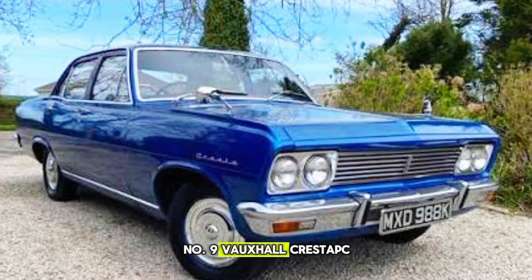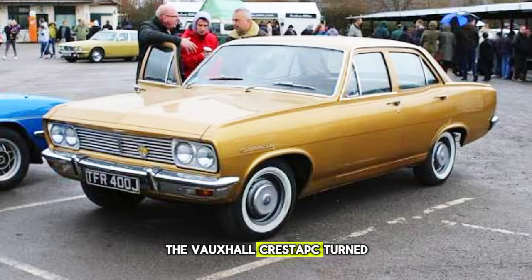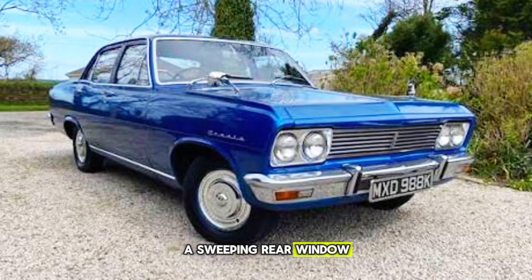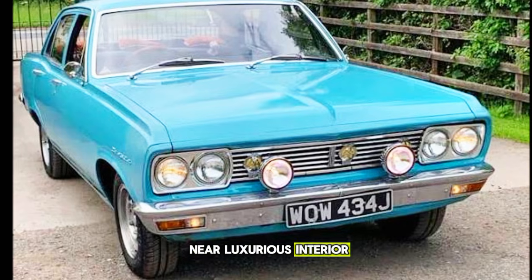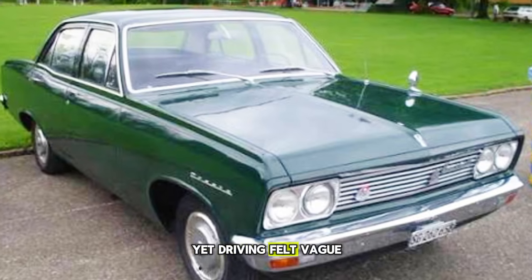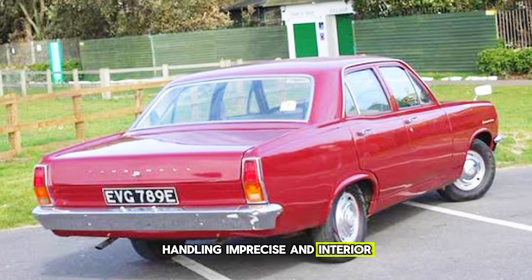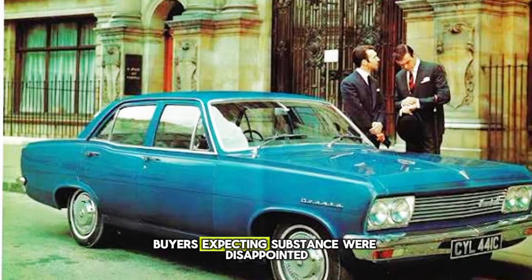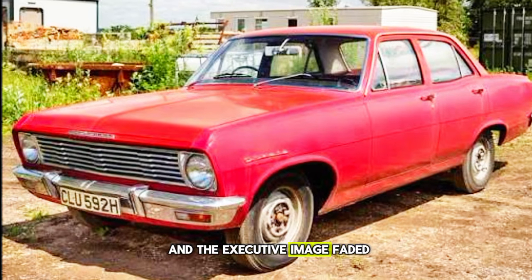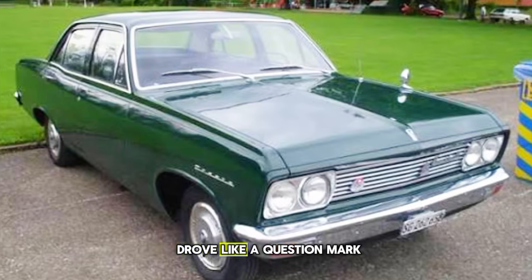Number 9, Vauxhall Cresta PC. The Vauxhall Cresta PC turned heads immediately. Big, bold American styling, a sweeping rear window, chrome detailing, and a near-luxurious interior. It aimed for executives, offering space and a sense of occasion. Yet driving felt vague, handling imprecise, and interior quality faded quickly. Buyers expecting substance were disappointed. Sales never matched expectations, and the executive image faded. A bold statement that drove like a question mark.